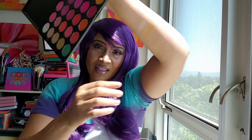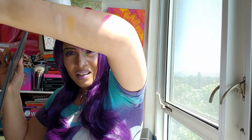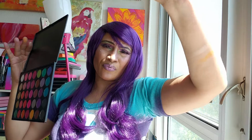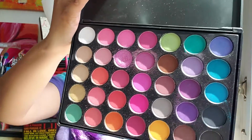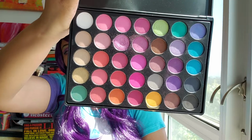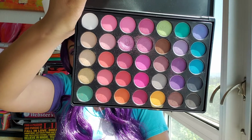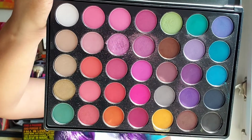Can you see? Okay. You see those two? Let me see if I can get it away. That shimmer is really beautiful. So I think it's 1, 2, 3, 4 shimmers. Is this a shimmer? Let's see if this is a shimmer. Oh no, this is a matte. But this is a versatile palette. I mean, it has basically every color. You have a yellow, you have a green, you have purple, you have your pinks, you have your nudes, you have transitional shades. I love this palette.